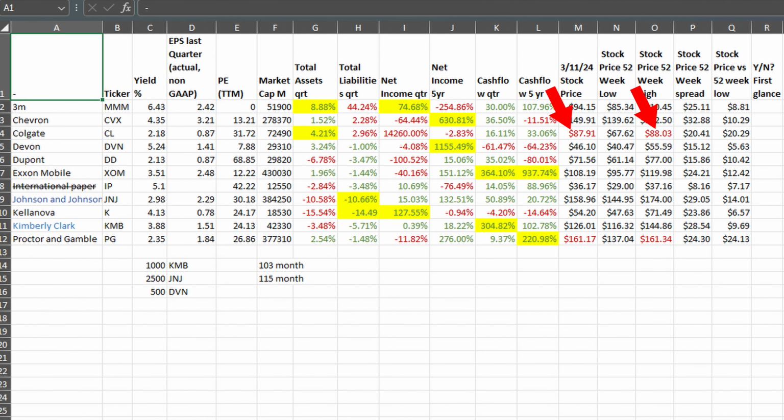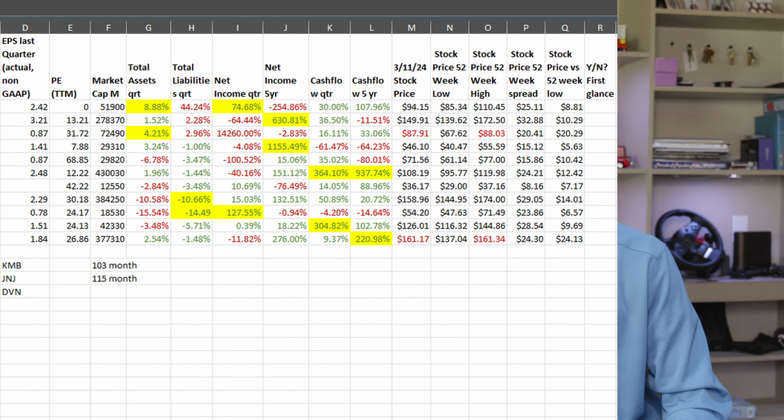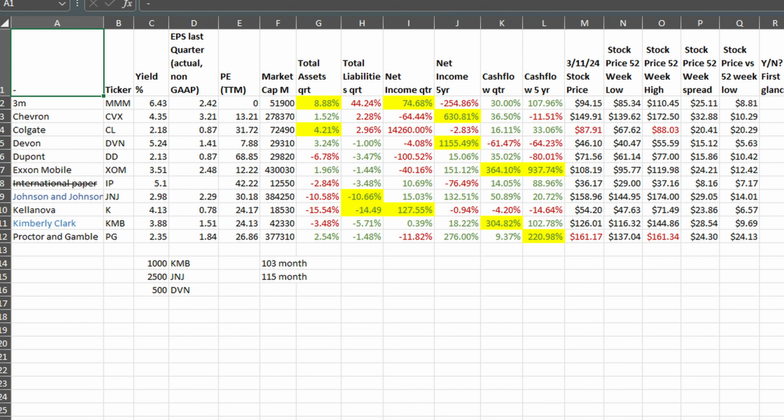So Colgate stock, things look good. This company looked good. The financials look good until you went to the ticker symbol. You looked at the chart, and they are at their 52-week high. We don't like to buy things at their 52-week high because, generally speaking, it's not going to break out and go 50% higher. It's almost like we're buying it at a premium, right? Yeah, cost basis is really high on that one.